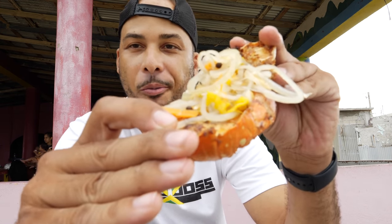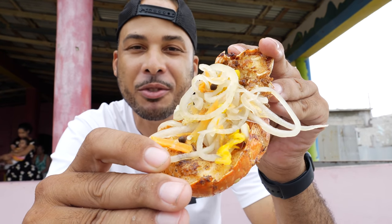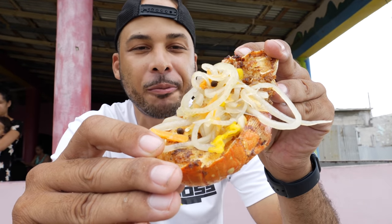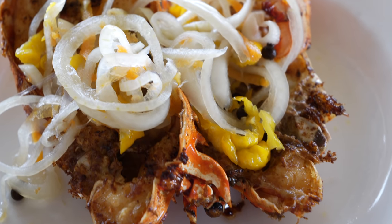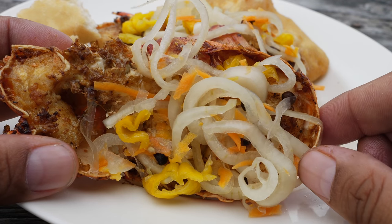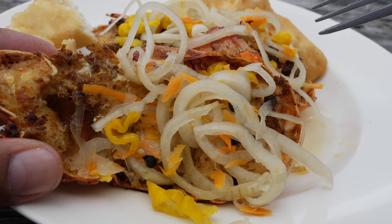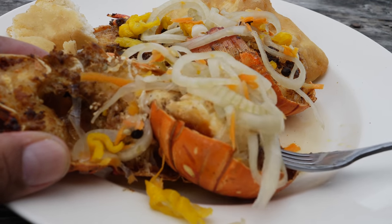But that's not what we're here for. We're here for this bad boy. This right here, the money is what we're looking for. This is the fried lobster from Screech's. Escovite sauce smothered on top, scotch bonnet pepper, onions, and pimento in there as well. I've been waiting for a while for lobster season to start so I can come and try this. Look at that, that's scotch bonnet pepper, that's onions, that's all of that goodness with that vinegar and some pimentos in there so that the lobster is soaked in.